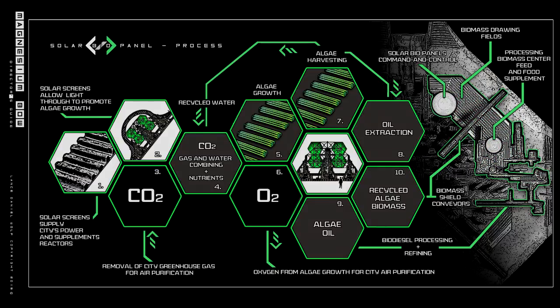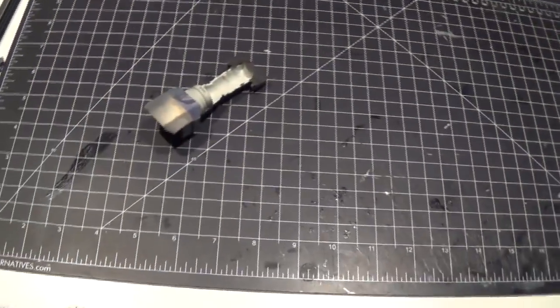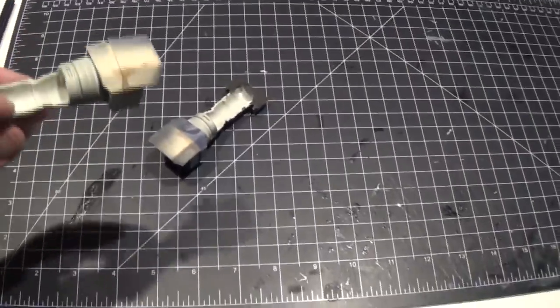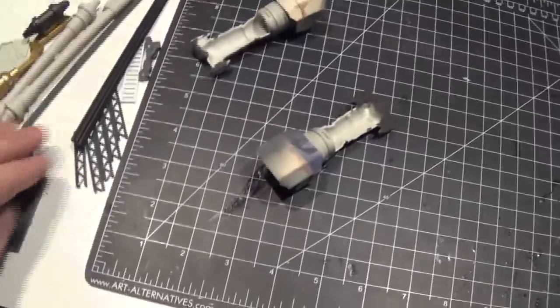So that's a little of what went into the design. And now the maquette assembly. The challenge here is to take what I originally did in 1992 and add some elements to it to work into the design.